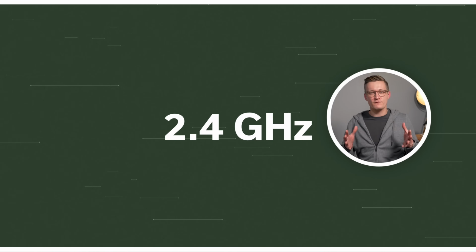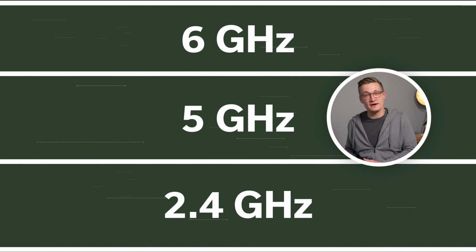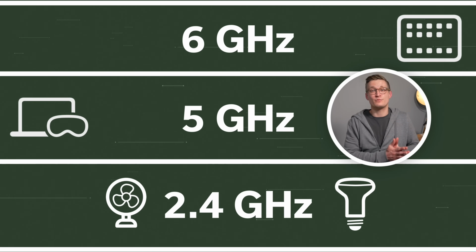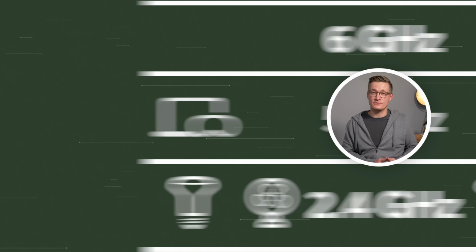Most smart home tech, though, still operates at 2.4 gigahertz, and that's in part because this frequency does a better job traveling further distances than 5 gigahertz or 6 gigahertz. Newer standards, though, will enable your computers and other devices that support the new standards to stop using 2.4 gigahertz. This frees up more of the 2.4 gigahertz capacity to focus on your smart home devices.